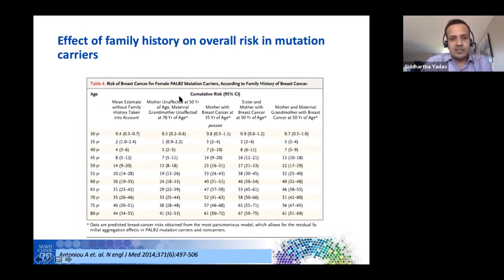This is if somebody has just a mom who is unaffected, a grandmother unaffected, and then this is looking at somebody with the mother with breast cancer at age 35, sister and mother with breast cancer, and then just mother and maternal grandmother. You can see that these are unaffected, or these two columns over here. You can see by age 80 years, the chance of developing breast cancer in PALB2 mutation carriers, if they do not have family members affected, is somewhere around 40%. So it does not even cross the threshold for your high-risk genes, because earlier we had talked about 50% as being a threshold for a high-risk gene.